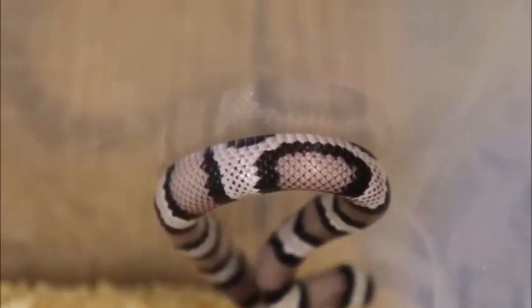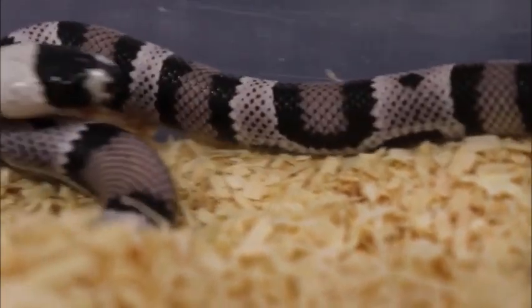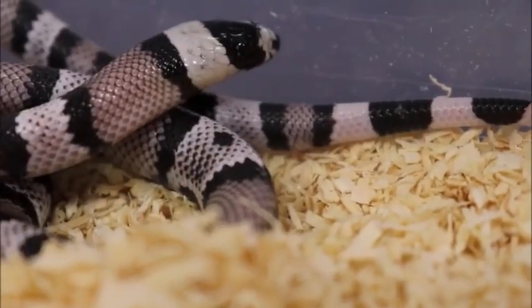Now, we have not offered these for sale to the public before. This year we do have some of our Jamocha line available for sale. Here's an example of some of those snakes that are available. All you have to do, if you're interested in one of these, is contact us at coldbloodcreations@yahoo.com.